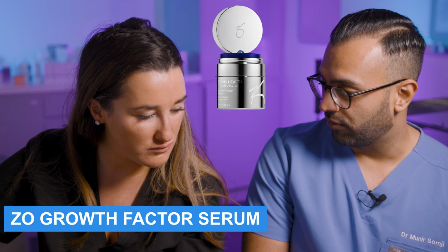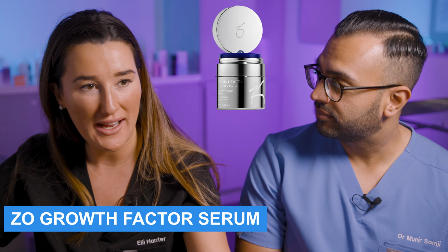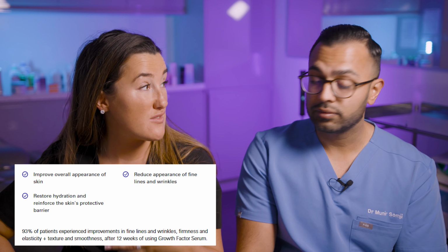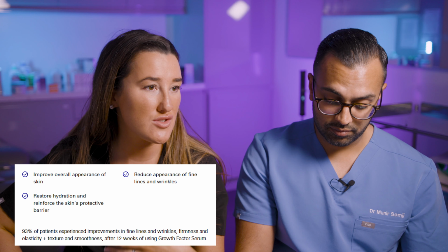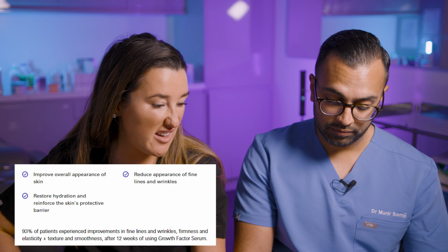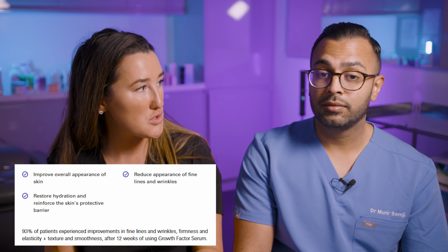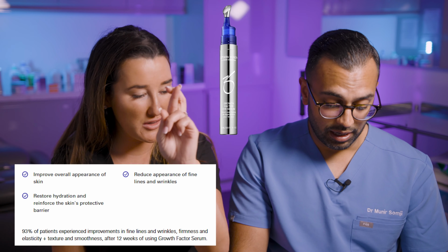So you like this growth factor serum, right? Yes, I do. I love this product because I know that I'm going to send someone away and they're going to get the results. Okay, what results do they expect? It really helps to plump out fine lines and wrinkles, firming. It's very anti-aging. It's fantastic for hydration and helps to restore the barrier function as well. So again, if people like injectables and want to maintain it in between, this is a great product. This is a great one that you'd pair with the eye cream that we talked about. Great. Okay. Very good duo.